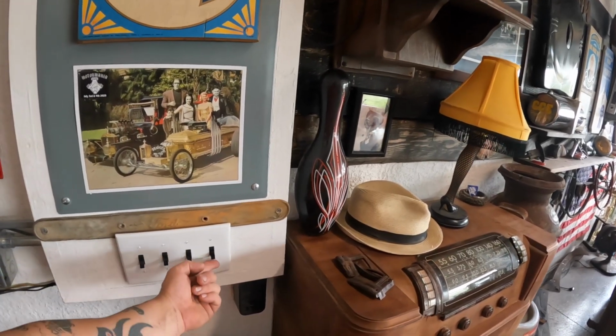I think I'll leave those two on that original switch just the way it is. I added a bunch of switches here. I got one wired up already that will control the neon lights and the radio and all that stuff. Then I'll have one switch that'll do the additional lighting I put in on one side of the garage and another switch that'll control the lighting that I do on the other side of the garage. And there's one left here for, I don't know, I'll figure it out.